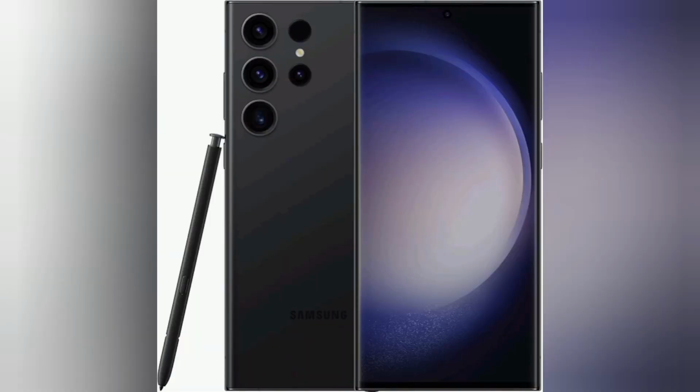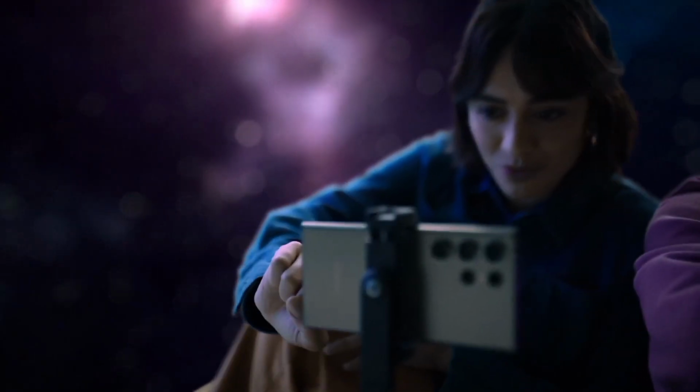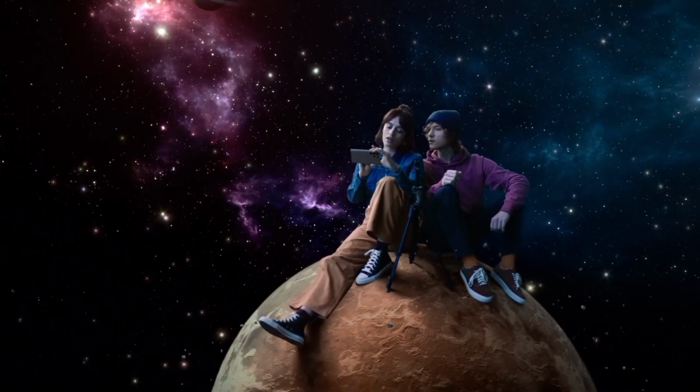Stop. Expert who? This is the perfect place for astrophotography with Expert RAW. Expert who? Just wait and see.